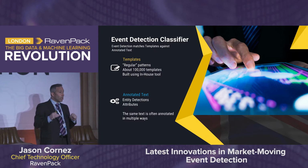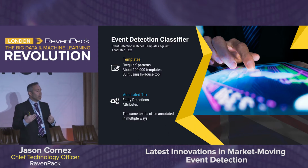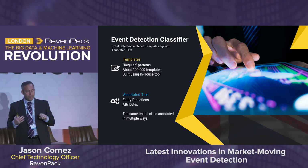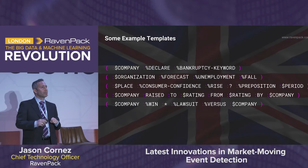Particularly, it's annotated with entity detections and as well with attributes. And an important thing that we'll see in a couple of slides is that the same text can be annotated in multiple ways, right? It'll be more clear with an example.